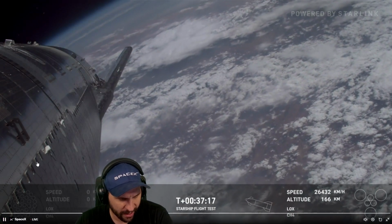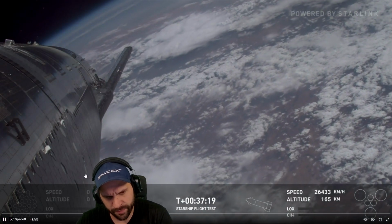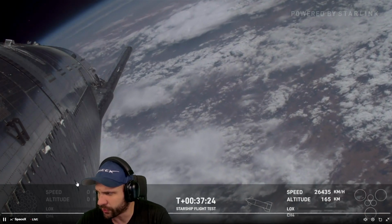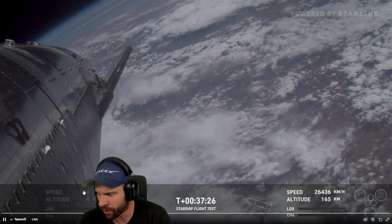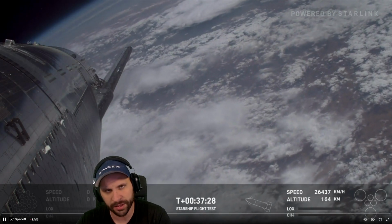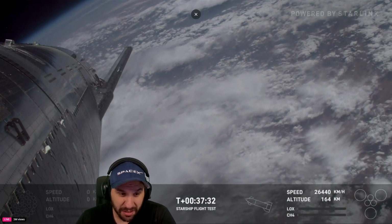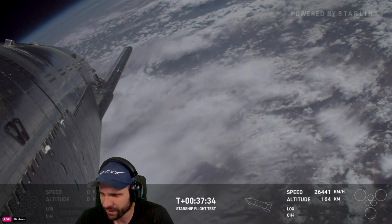Interesting shallow tiles. Yeah, there are some... I'm not sure what's going on here. I think these tiles were purposefully not... They purposefully exposed the ablator on there, but I don't know for sure. I didn't see any tiles come off. I think it's like that on purpose.